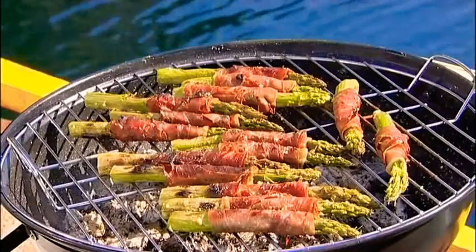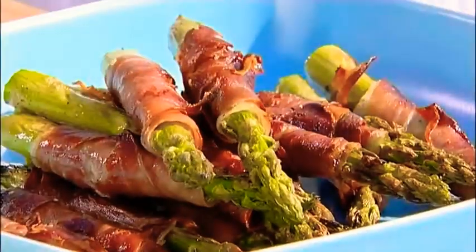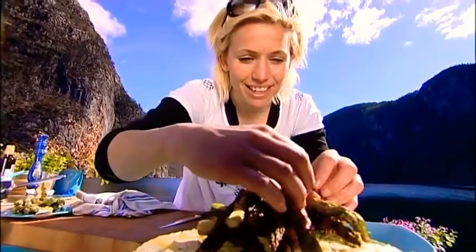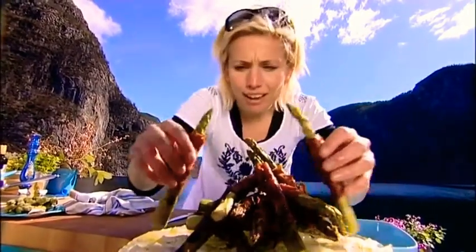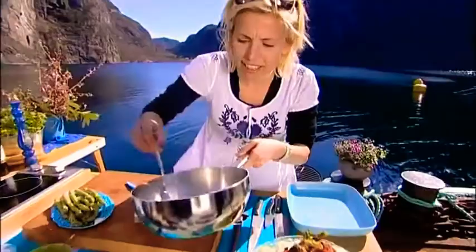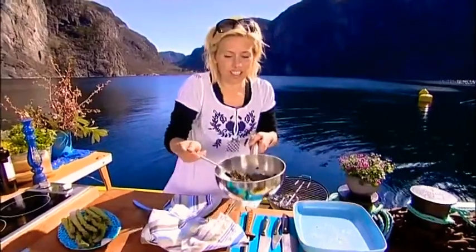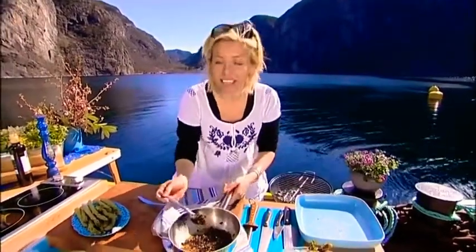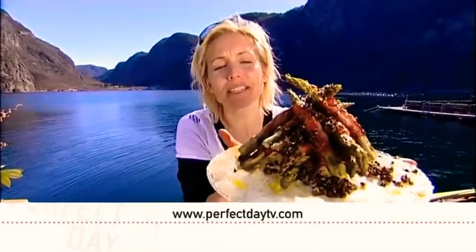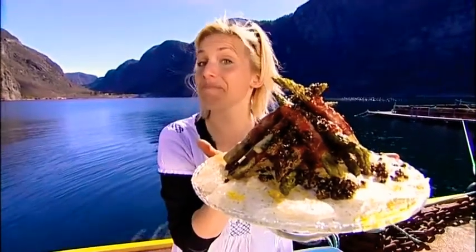My asparagus. Yes. It might be hard to eat though, but it's really beautiful. There we go. Look at this. Here you can really see that it's caramelized. So we just take this and drizzle over the asparagus and the halibut. So here we have the halibut marinated in rapeseed oil and lemon juice and lovely asparagus with serrano ham and the caramelized capers. There we go.